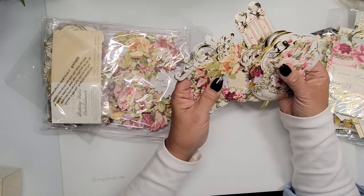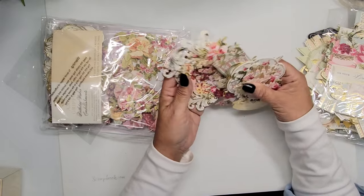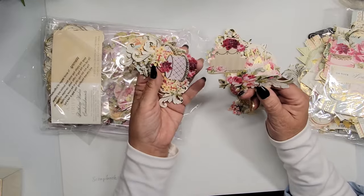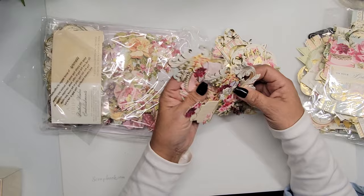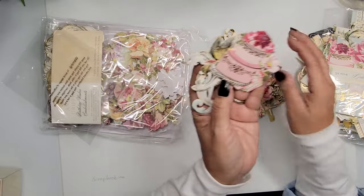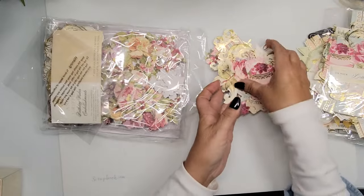And we have the flowers. Remember I was talking about the flowers? Well, the flowers are right there. But look at these. Oh, my gosh. And then the flourishes. My gosh, look how big that is. Look how awesome that is. All of these are just way too cool for school. I love it. These are just total awesome.